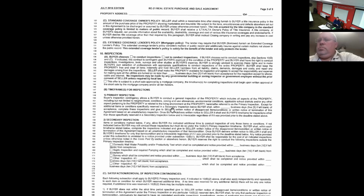Next page, standard coverage, it explains that. Extended policy, inspections. Paragraph 10, this is an important one. Buyer chooses to conduct inspections or not to conduct inspections. Even if you're working with a buyer and they say, oh, we don't want to conduct them, I would still mark down that you need to. You give them some time. On here it shows how many days they've got to conduct their inspections: 5, down in paragraph 1, line 1, 5 days to conduct your inspections.